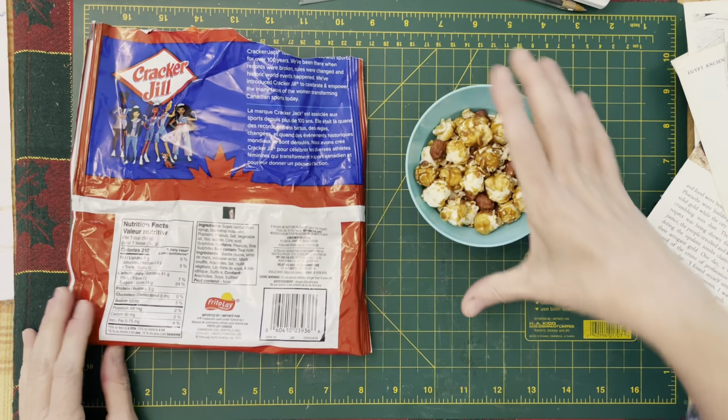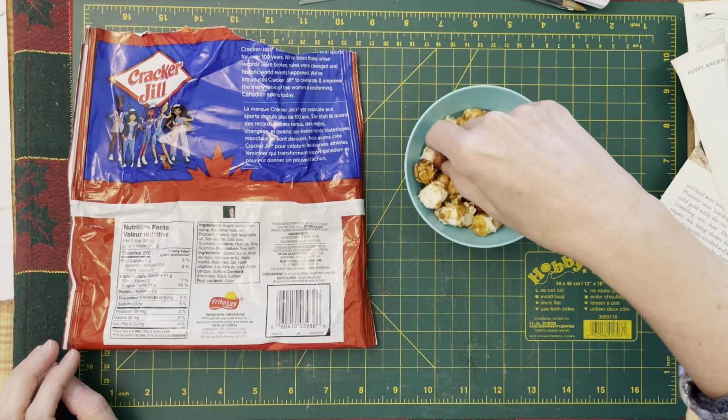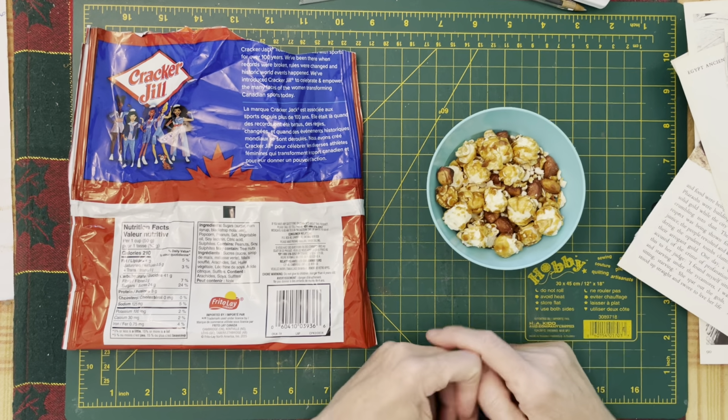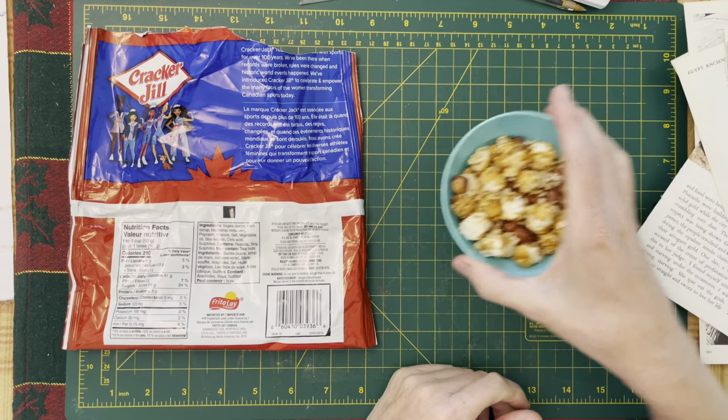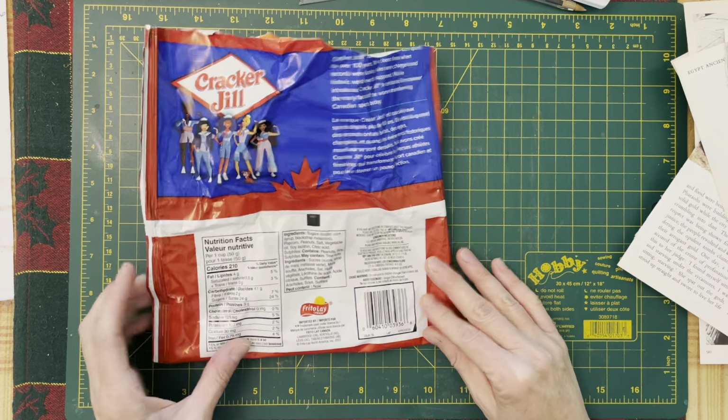The insides, same Cracker Jack, same candy coated corn, same candy coated peanut, full of fun, full of excitement, really great for a ballpark. Don't know if it's available elsewhere.